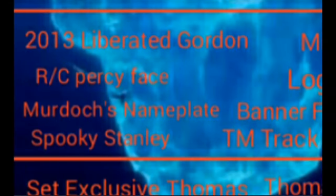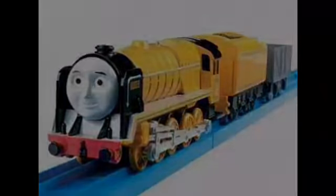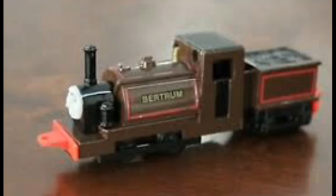Murdoch's nameplate. On the Tomy Motor Road and Rail version of Murdoch, his name was incorrectly misspelled with a K. This was later fixed on other versions. There was a similar problem with Bertram's prototype, where he had a U instead of an A, but this was more understandable since they probably took the Erdo version as an example to make the Trackmaster one. And the Erdo has the same problem as well, but Murdoch is unknown.